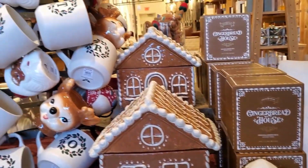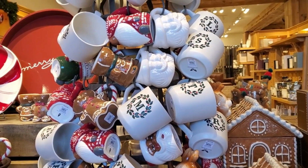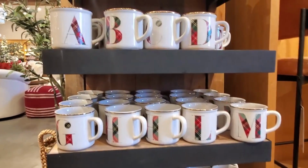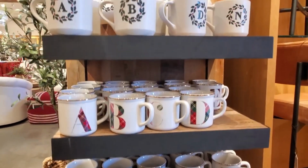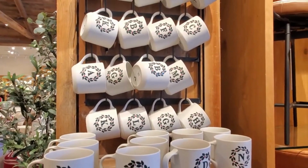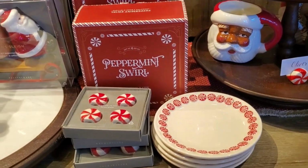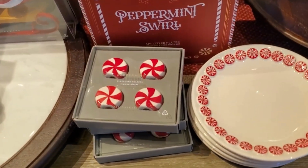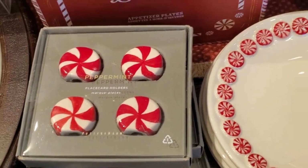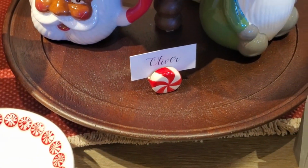And then here there is their tower of mugs. Monogram mugs. Here's another one of these place card holders. This one is little peppermints. Comes in a set of four. And this is what they look like set up.